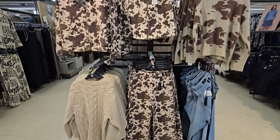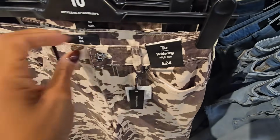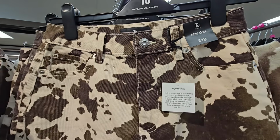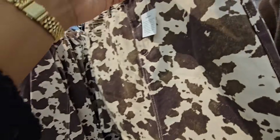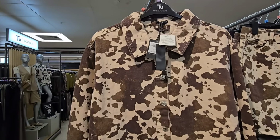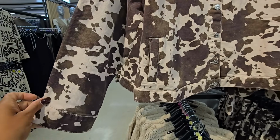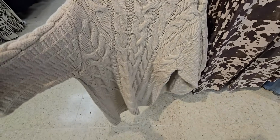So in this little section here, I took a stand back to look at this section. I was like, oh, this is very different. These denim trousers or jeans, they were like a cow print in like a brown and a beige colour. And they were coming in at £18. Oh no, sorry. The skirt was coming in at £18. So they had the matching skirt, then you could have the choice out of the jeans, and then there was also a shirt. So yeah, very different. I'm not quite sure if it was my cup of tea, but very different. I do think it would look nice on. But yeah, I was surprised to see that print. I don't know why, but it did take me back a bit.